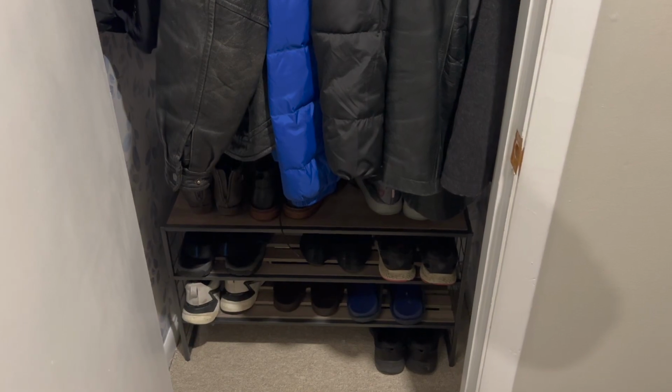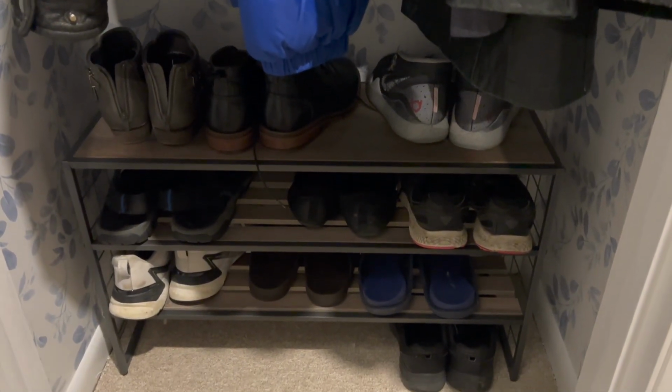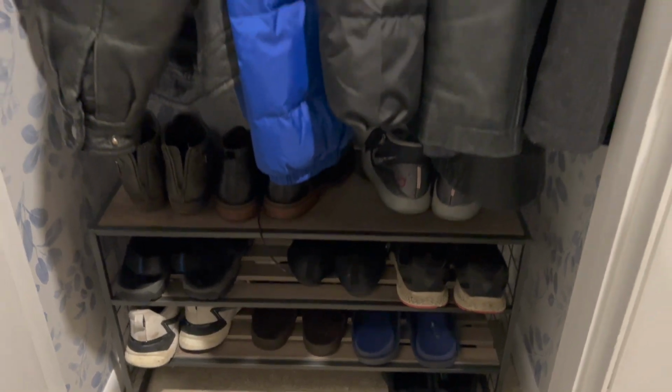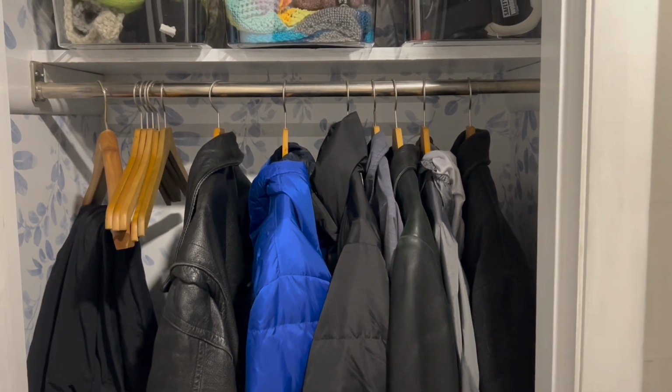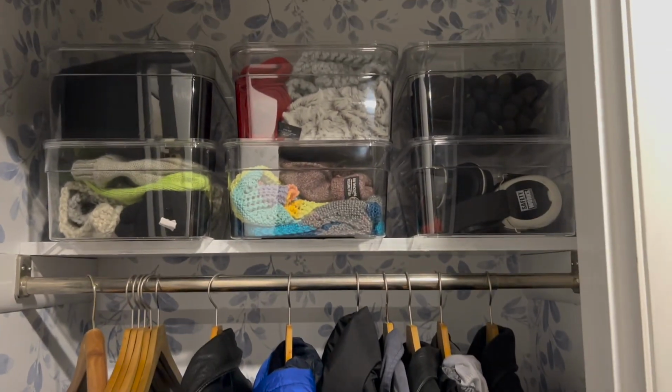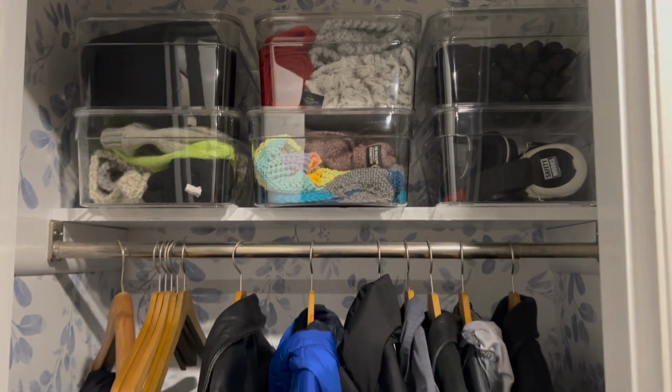And here's the final product. Shoes off the floor, coats are nice and neat with some extra hangers. And then on the top shelf, we do have those stackable containers. I do prefer clear ones for coat closets so everyone can easily find their things, and hopefully this will keep it clean and organized.